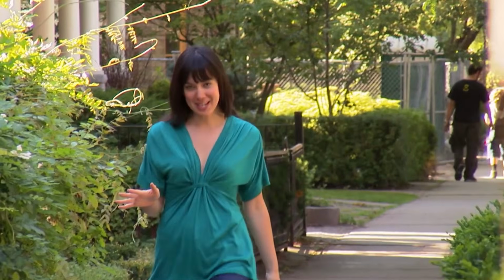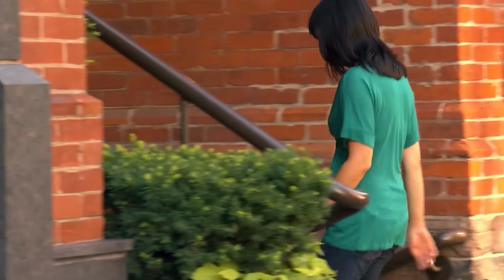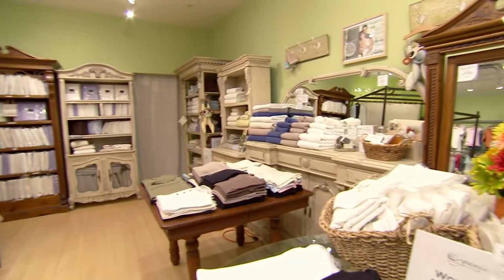Everyone wants a beautifully decorated bedroom, and if you're like Tiffany and care about the environment, you want to make the best choices possible. Here's the thing, there's this myth that eco-design is always expensive, but I'm going to show you that sustainability can be beautiful and come at every price point.